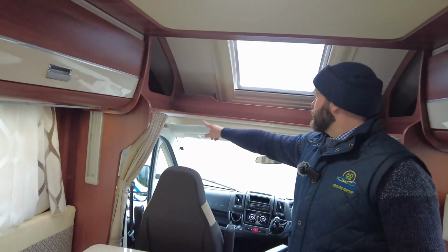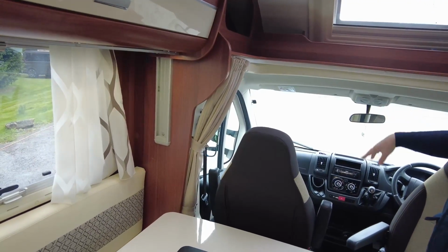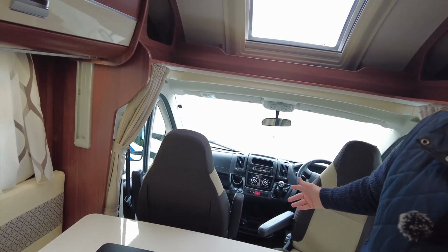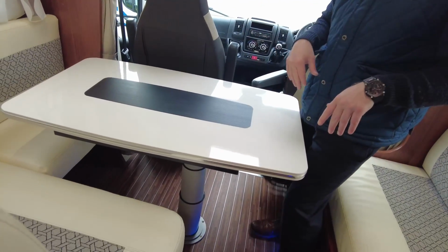Now, you may have just noticed there is a curtain rail round here as well. So A, you've got the silver screens, and B, you've got the curtains. I think it's going to be nice and dark in here. This table does have movement, so there's a handle underneath so you can move it round.